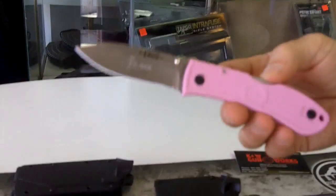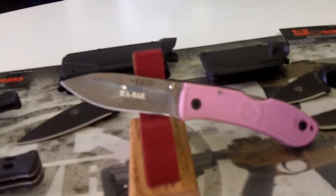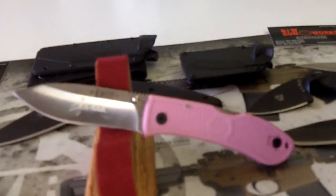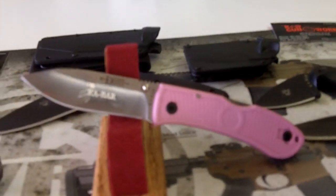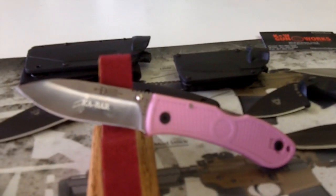Oh, actually, I thought Mike might like a pink knife, so I got pink pliers when I do my disassemblies that go right with it. Isn't that nice? Look at that pink knife. What's pretty cool about this knife is, if you guys like pink knives, hey, that's cool. But for the ladies out there that like pink knives, there's a little breast cancer ribbon on this.